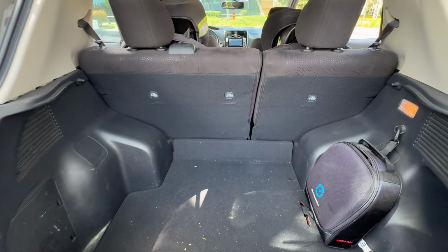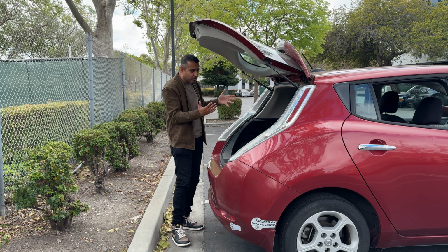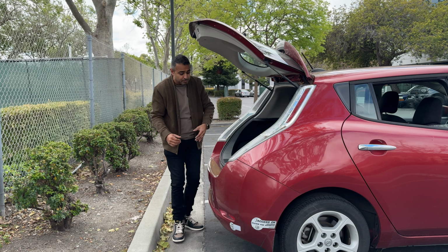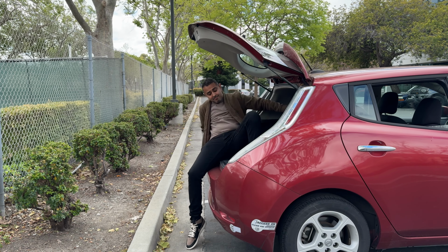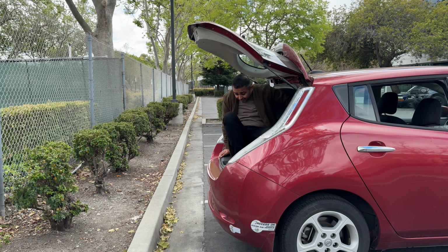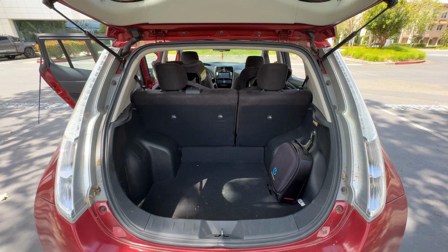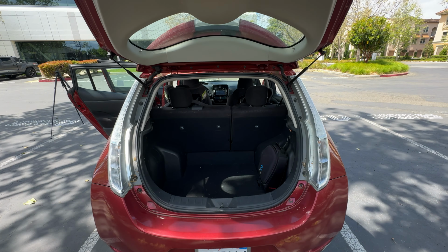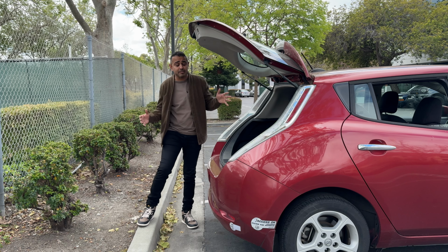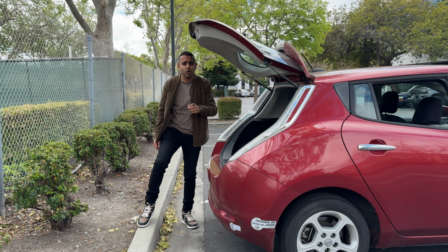And because they've dropped the floorboard, there's no sub-trunk, but you get a lot of space. You're able to drop the rear seats also in a 60-40 split if you wanted to get more space, but it does pass the Garage Fit Challenge with plenty of space back here to spare. So really, really good space on the rear of the Nissan Leaf. Overall, not a bad vehicle. Doesn't have all the bells and whistles, but it does a good job. Let me talk to you more about that.